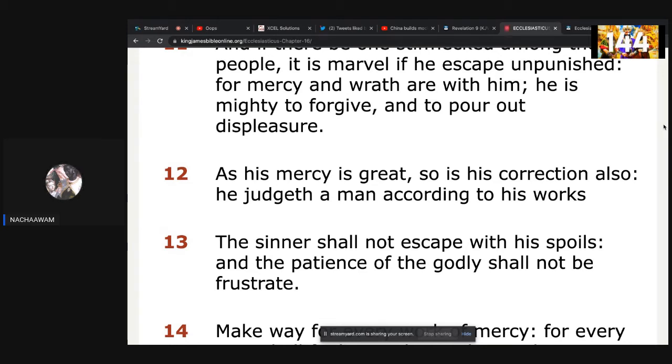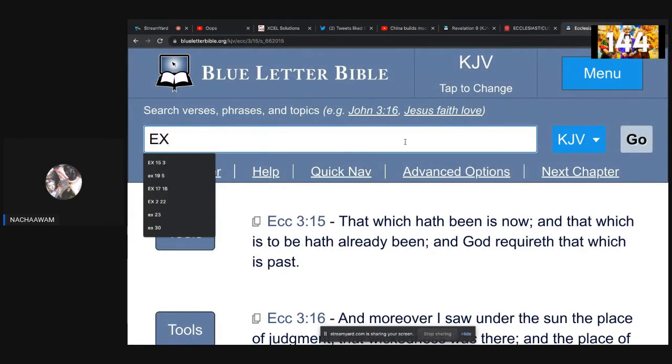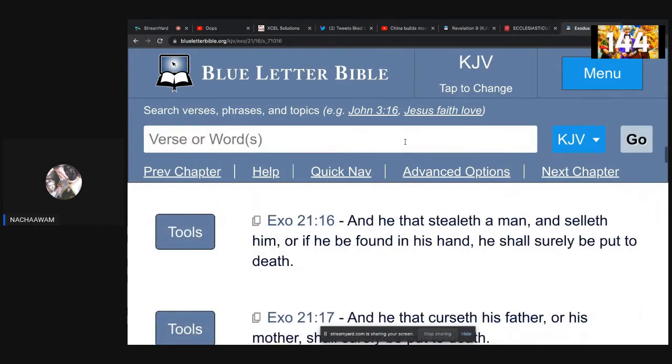But in the law, in Exodus chapter 22, it says that if he that steals a man is found with him in his hand, he's going to have to be put to death. Let's get that. Exodus 21 and verse 16 says that he that stealeth a man and selleth him, or if he be found in his hand, he shall surely be put to death. Yeah, he's surely going to be put to death, man.